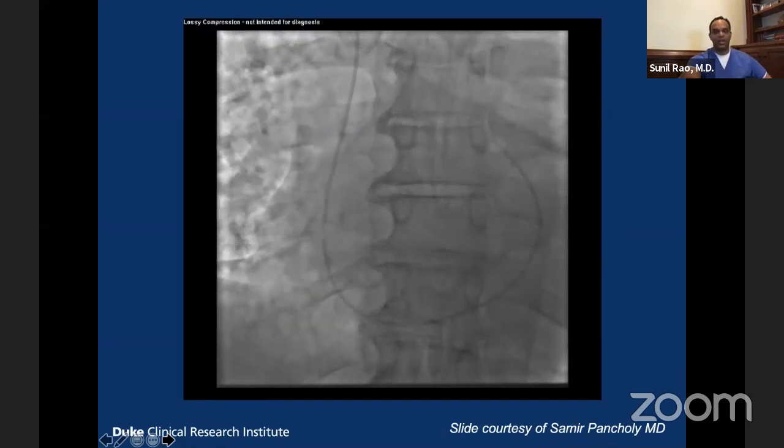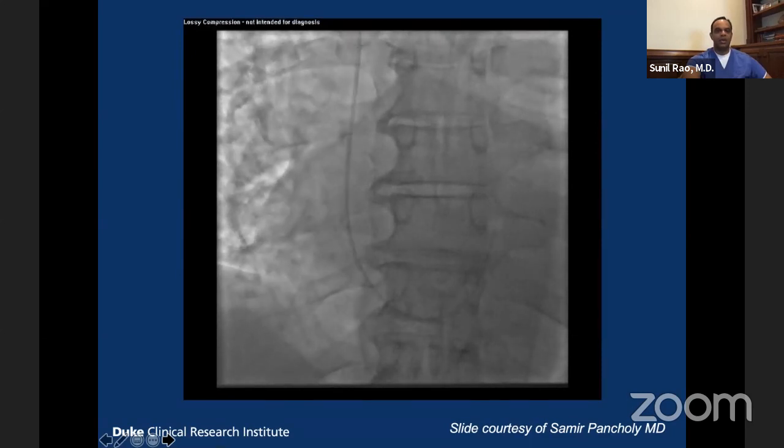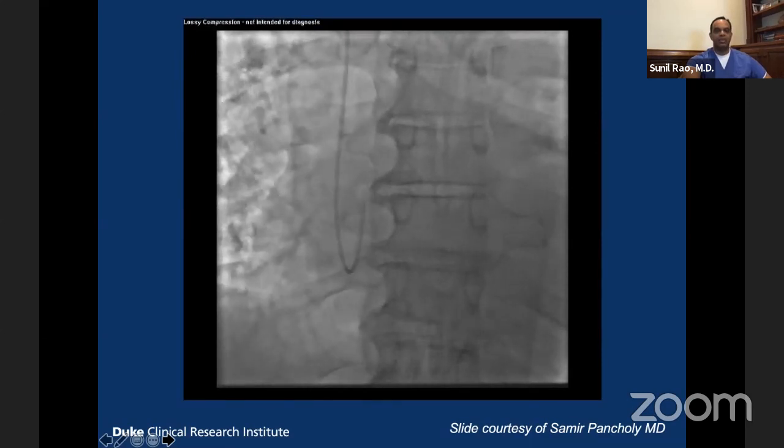If this doesn't work, of course, go ahead and get a wire, but most of the time this will work, so you can save your cath lab some money and Azim won't get in trouble.